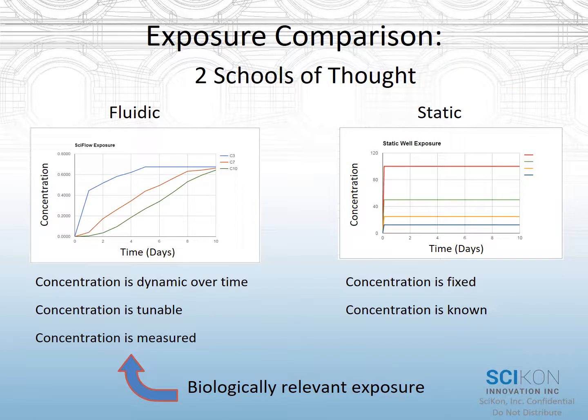It's a static system. When you add a drug or compound, that drug or compound immediately goes from 0 to 100% and then sits at that same concentration for the entire study. That's ignoring cellular metabolism, but cellular metabolism is usually a small percentage of the overall drug concentration that you're looking at. If you want to investigate different drug concentrations, you can manually set up your own dilutions, and you can do 2-fold or 3-fold dilutions across the plate to look at various drug concentrations, each within its own well. It's a fixed concentration, and it's a known concentration.